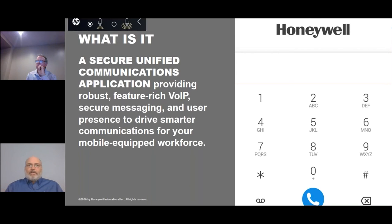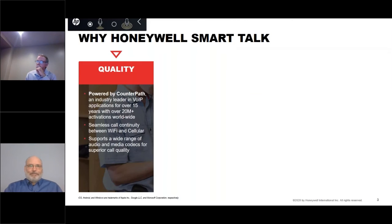Now, at the very heart of it, secure unified communications, it's that feature-rich VoIP for the voice, the secure messaging, and it also gives the user presence, so that way you can know the status of your workforce. The other nice thing about the Honeywell application is that it resides separate from any other applications on your device. As I'll be showing you later on, you can have this installed on, for instance, an iPhone, and it's operating separately from your Apple Messenger. So then your business communications are being done through the Honeywell Smart Talk app.